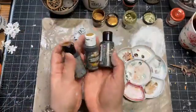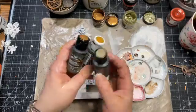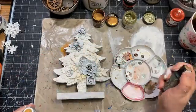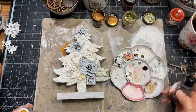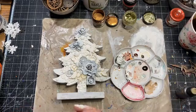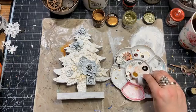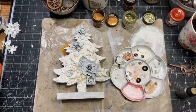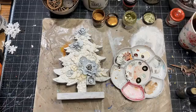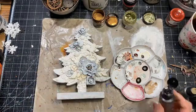So let's start with the flat ones. These are liquid acrylics, which are very saturated colors, and also at the same time they are transparent and with glossy finish. So I'm going to use them as a stain that's going to add darker tones to my project here.